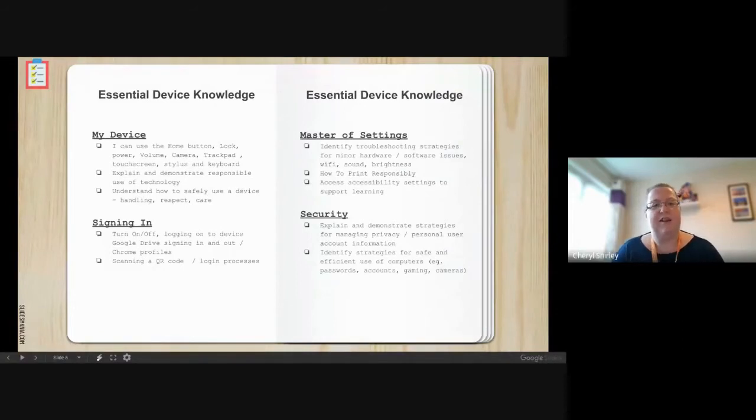The second one is about thinking about how to explain and demonstrate responsible use of the technology that you're using. And hopefully you are starting to do that within your classrooms, and also know how to safely use your device. So how to show it respect and care, making sure that it's in the case, etc. And once you've done these things, you can be ticking these things off as you go. Things like signing in, knowing how to log in, knowing how to sign out of Google Drive, knowing how to scan a QR code. Now, these are things that we're not expecting you to know straight away. And it's about knowing how to find out how to do these things.